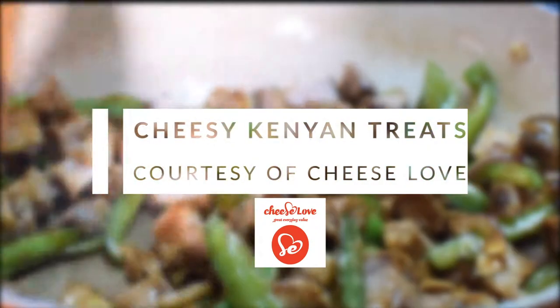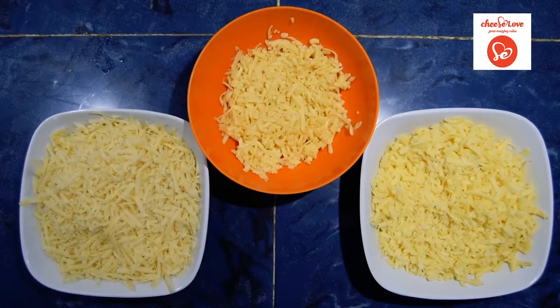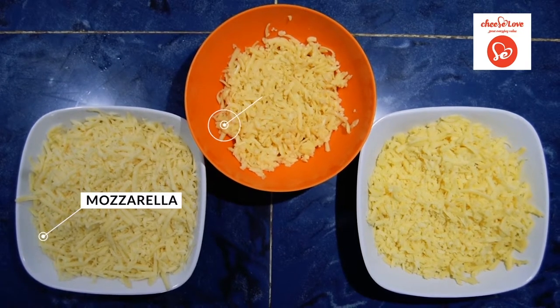Today we're going to be making Kenyan treats, but showing you how to cheesify them, courtesy of Cheese Love. So I'm pretty excited about that. We're going to be using all three: mozzarella, gouda, and cheddar.